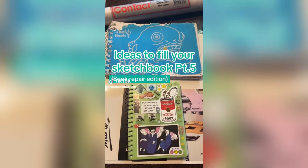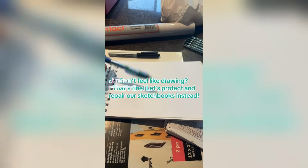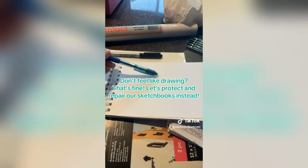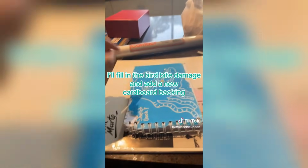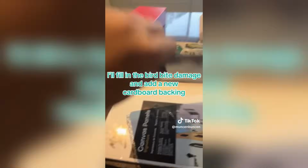Book Repair Edition. Don't feel like drawing? That's fine. Let's protect and repair our sketchbooks instead. I'll fill in the bird by damaging and add a new cardboard backing.